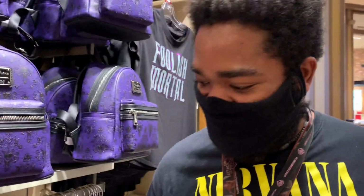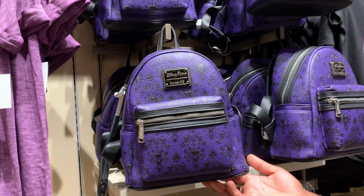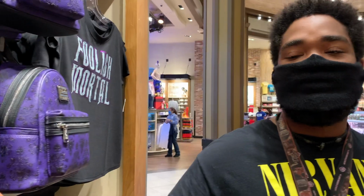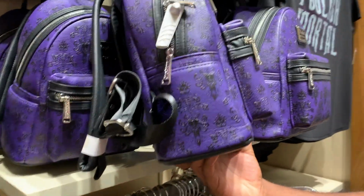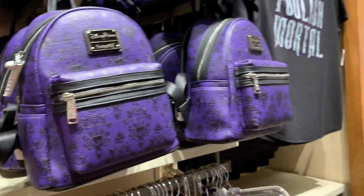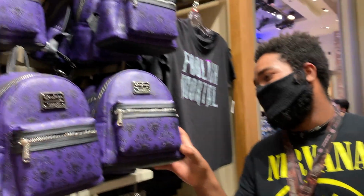Love it. I'm also really thinking about getting that bag, but I don't know if I want to just yet. It's expensive. It's like a different version of your bag. It is. I have my Frozen one on, but it's expensive. The Loungefly bags are not cheap. They are not cheap whatsoever. Was the other one just as expensive as this one? This one that I have was $65.